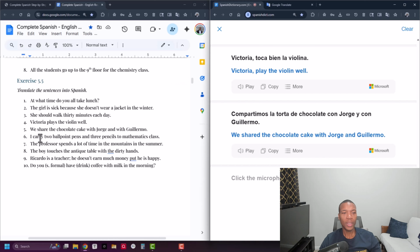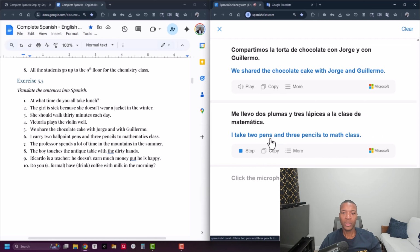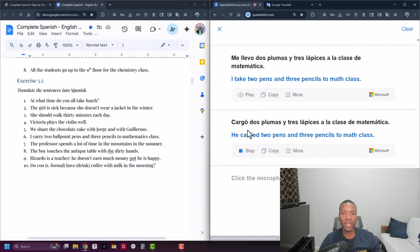Yep. I carry 2 ballpoint pens and 3 pencils to mathematics class. Me llevo 2 plumas y 3 lápices a la clase de matemática. I take 2 pens. I carry 2 pens. That works. Maybe cargo. Let's see. Yo cargo 2 plumas y 3 lápices a la clase de matemática.